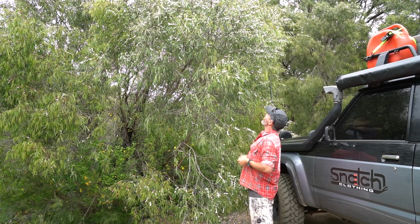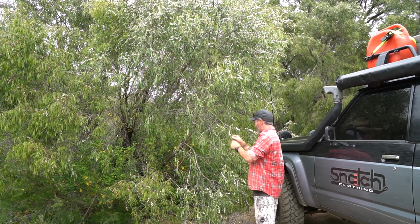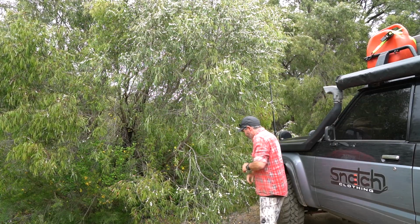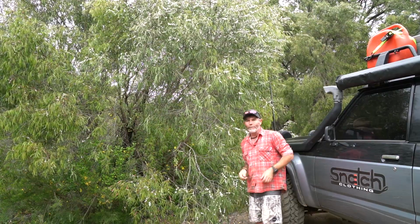This time of year, when it's putting on a show like this, covered in flowers, she looks real special. This one is covered in ants because of the pollen on it. I'm getting covered in ants. Peppy trees, you ever see one? Have a nibble, they're good stuff.